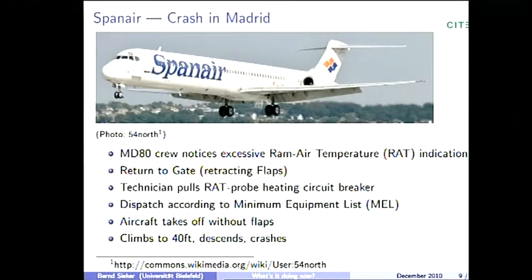They noticed a RAM air temperature of above 100 degrees Celsius on the ground, when in fact it was only about 30 degrees in Madrid. And so they returned to the gate, retracted the flaps. They were already at the runway threshold and noticed something is wrong, so we returned. A technician noticed, well, that's not a problem. We don't expect any icing conditions, so we can just pull the circuit breaker that heats the probe to keep it from icing up when you fly through icing conditions.